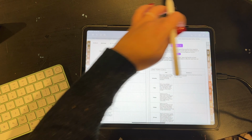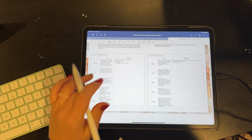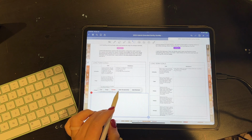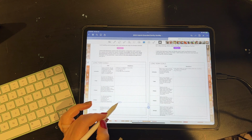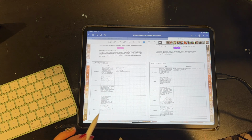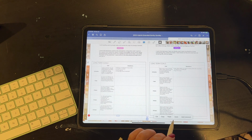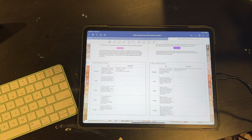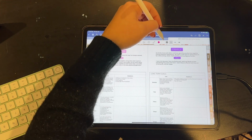Oh, I better be in my editing mode. Because you're like, what is she doing? Yes, I am that anal that that's there. It really did annoy me that much. See, there you go. Now it is all set up.